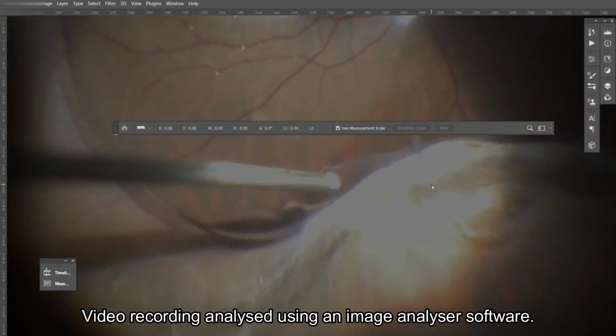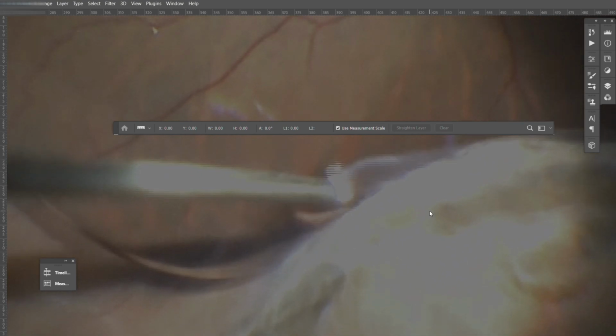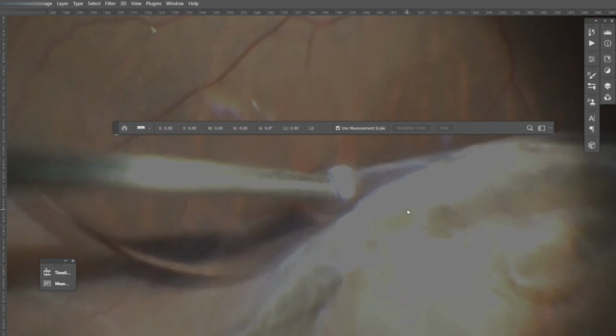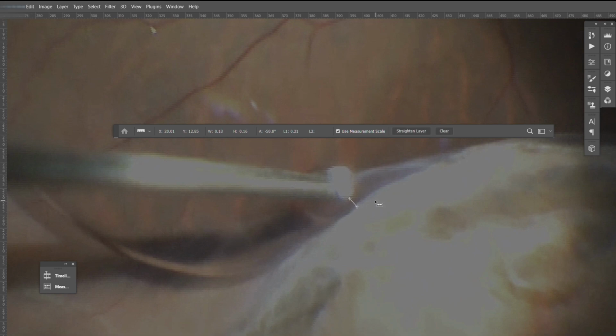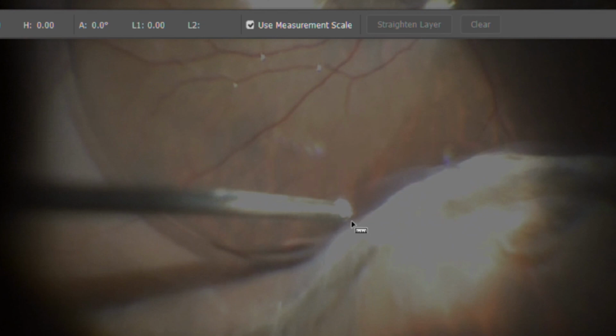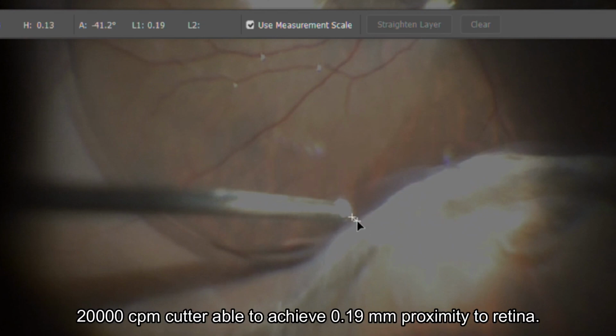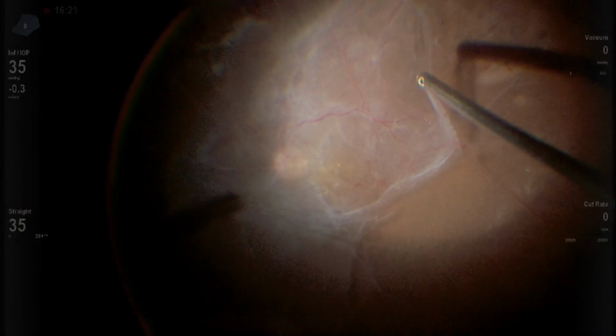The video recording, analyzed using image analyzing software, shows the cutter approaching an infinitesimally small distance. The distance measured here is 0.2 millimeter. In this frame, you can now see the cutter has approached to less than 0.19 millimeter to the retina, thus indicating reduced peak tractional forces and fewer iatrogenic breaks.